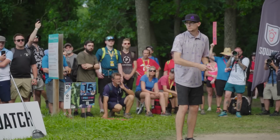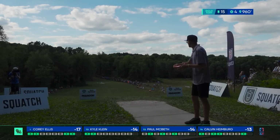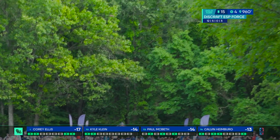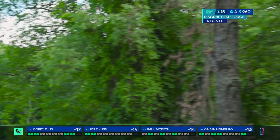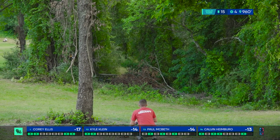This is a birdie that Corey Ellis has never failed to get. If he gets it again today, I'm going to spike this microphone down in excitement, not because I'm mad. This is tight. Yeah, this isn't going to work. No chance at going for the pin, I don't think, from there.